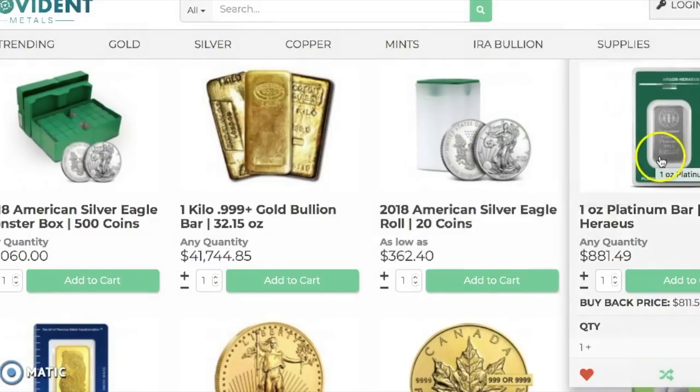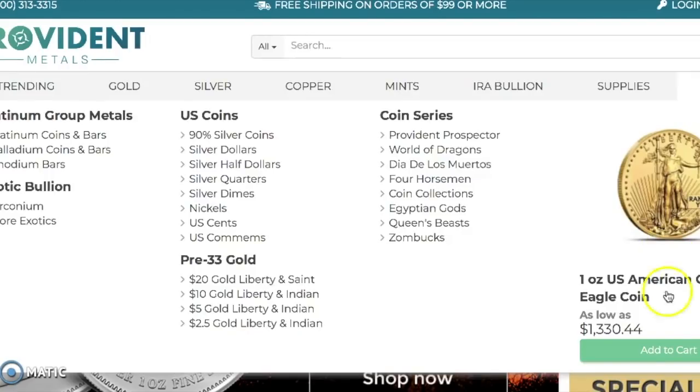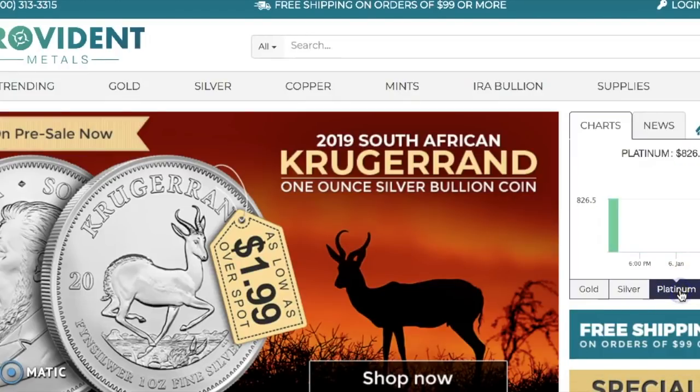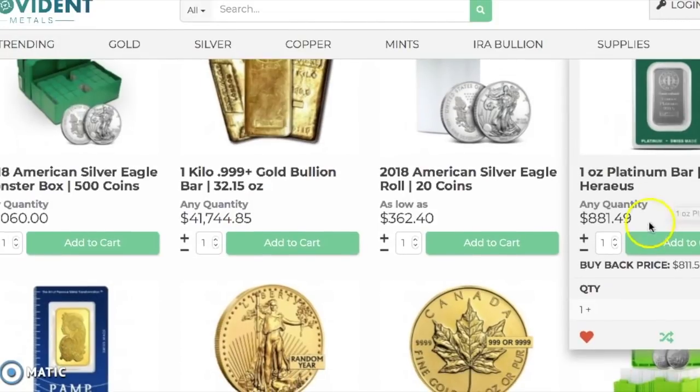While I was here, I was looking at platinum, which most people aren't stacking, but I thought it was interesting that the platinum spot price is $8.26. They're selling this platinum bar for $8.81, but the buyback is only $8.11. So they're paying under spot for platinum, a very unloved metal right now, which makes me actually want to go buy some, I gotta say. I've been thinking about that seriously lately. So you're gonna lose some money on platinum if you stack that.